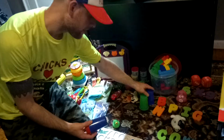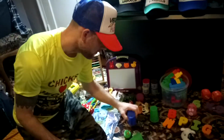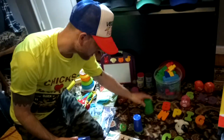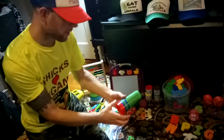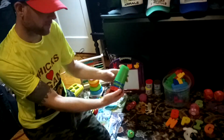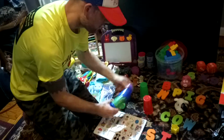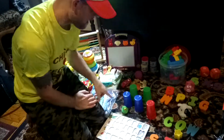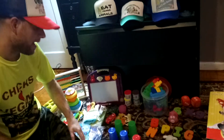I could say stack blue, green, green. Do a particular order. How many blues and greens do we have? You can count them from here, or they can line them up and count them. This is what we got. So then count. Use their hand. Guide their hand. 2 blues, 2 that. What total do we have? How many total do we have?